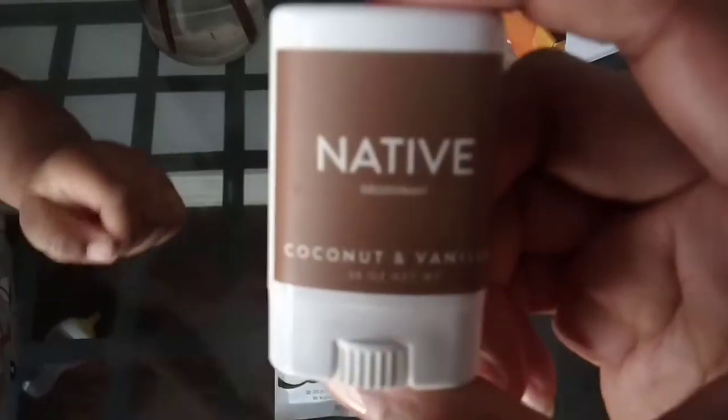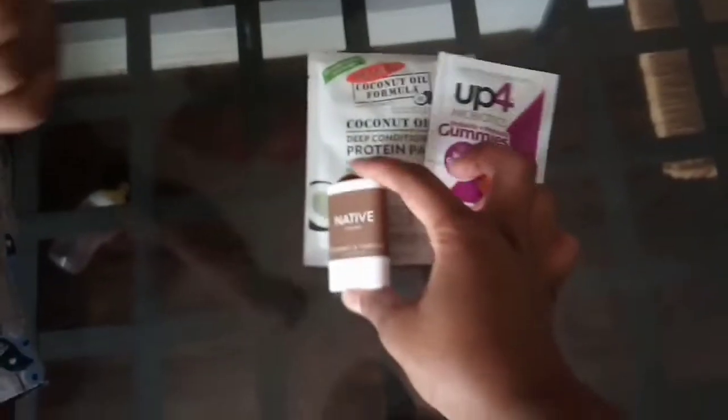Okay, but let's just do a little quick review. Cali, hold on, baby. Okay, so we got the deep conditioning hair mask, some gummies, the Native deodorant, which I heard in a full size is pretty expensive, a face mask, and two coupons that we cannot use, blah.